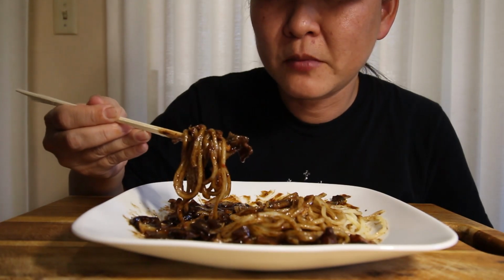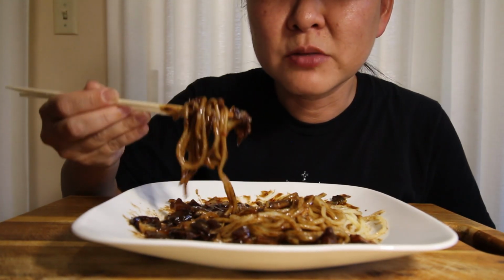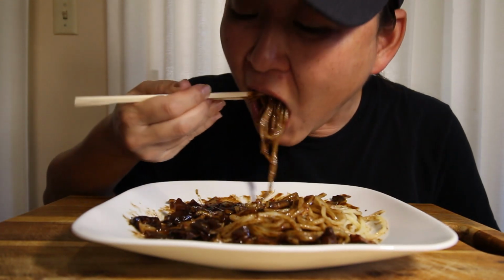The sourness of the kimchi I don't like alone, personally, but when you blend it with this noodle dish, it's really, really good. I like it.